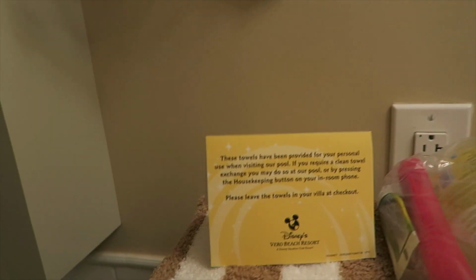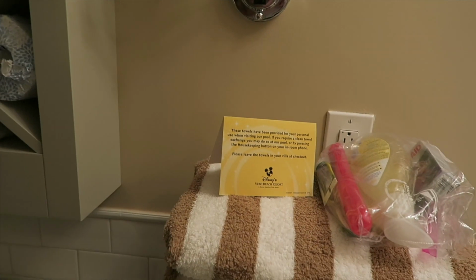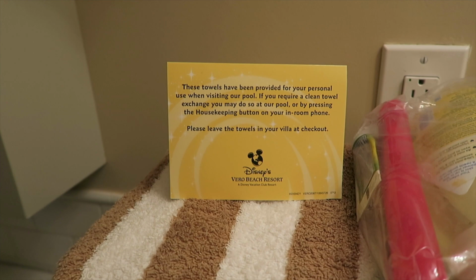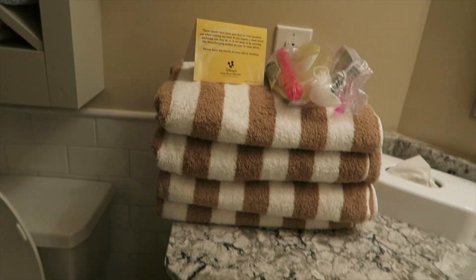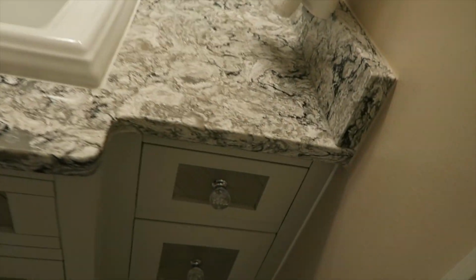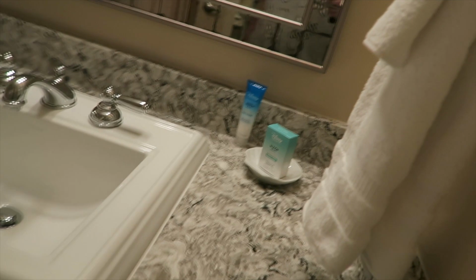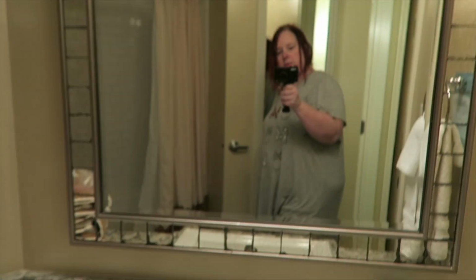Sorry, but they do provide these beach towels for visiting the pool. And if you need a clean towel, you can exchange it at the pool or have housekeeping bring it. You do have little storage drawers in here. They provide you with one body lotion and one of these, that's coming home with me. Pretty nice sink and mirror.